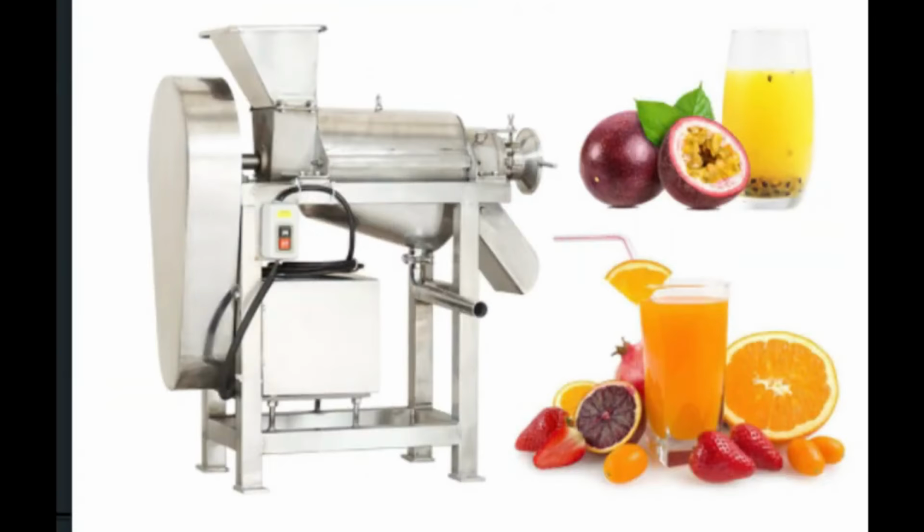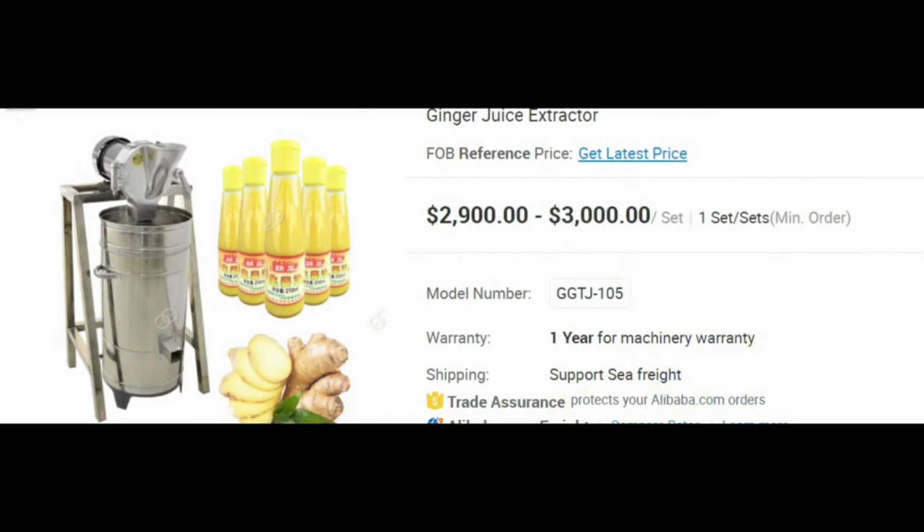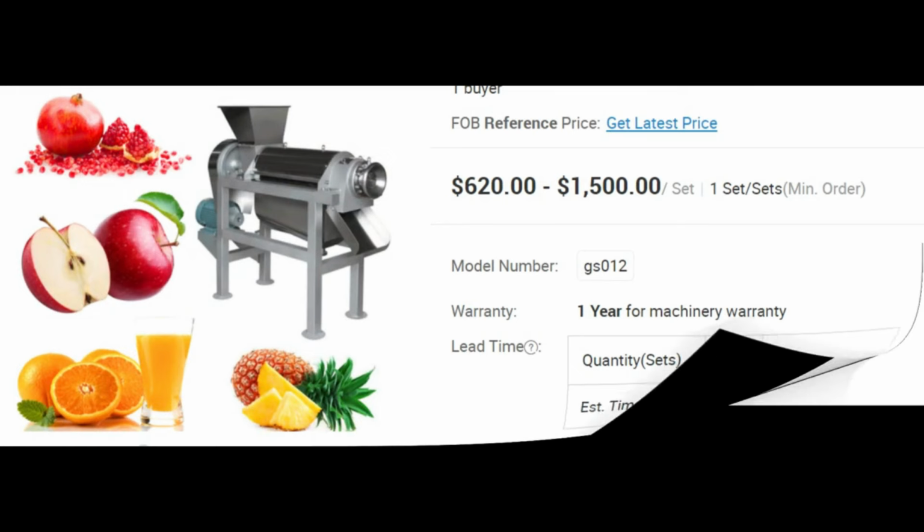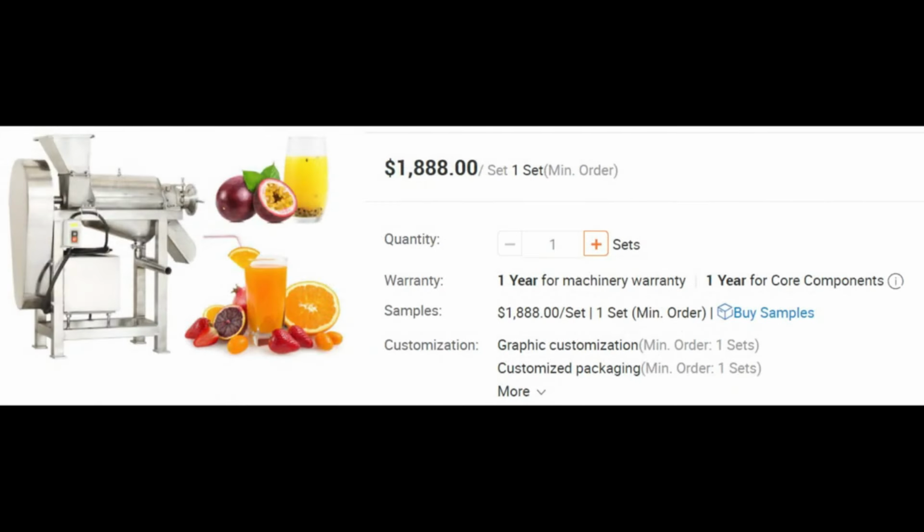The final step involves filling the juice into containers and sealing them. Gravity fillers are used for low viscosity juices. Vacuum fillers are for preventing oxidation and maintaining product quality. Pressure fillers are for high viscosity products.